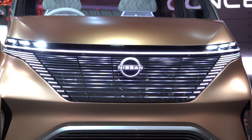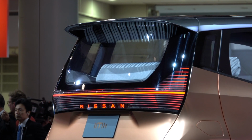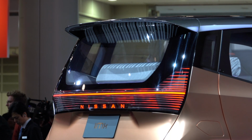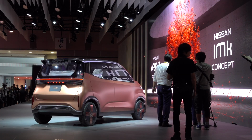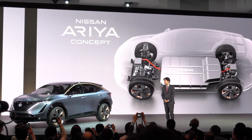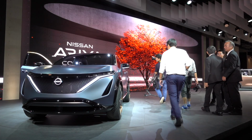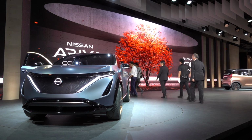I love the illuminated front grille. It allows for a very different aesthetic interpretation of a grille. I mean, it is entertainment, but it's also technology that can be a communication device between other cars in autonomous motion or pedestrians. So I think that's quite interesting. The Ariya is a much larger vehicle, about the size of a Nissan Rogue. Between the name and the tree graphic, it seems like someone at Nissan is a Game of Thrones fan.